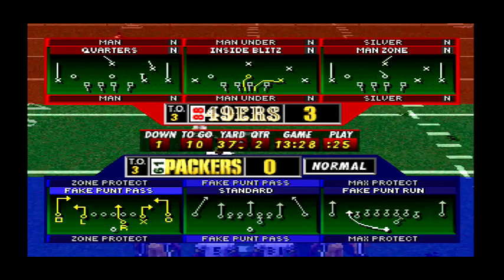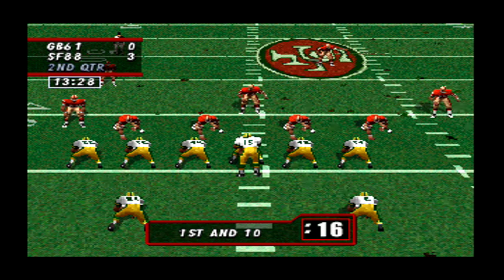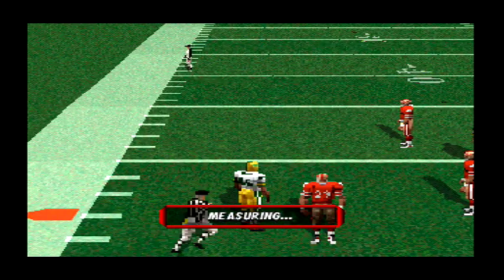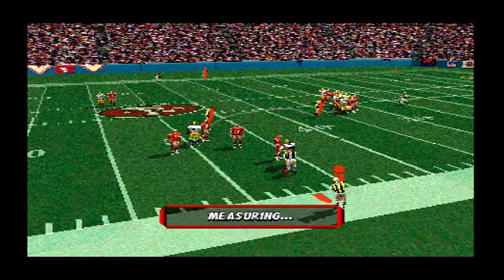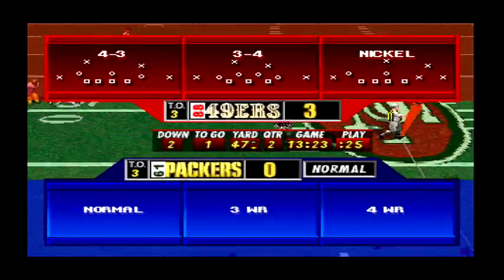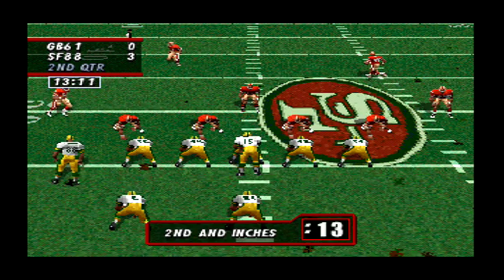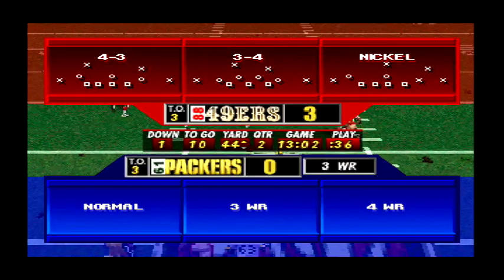It's 1st and 10 from their own 37. Boy, that's going to be close. Number 86 makes the catch for a gain of 10. Number 85 with a 9-yard gain on the pass.